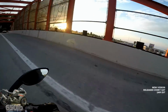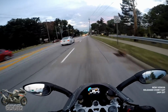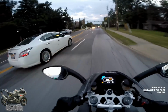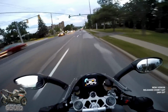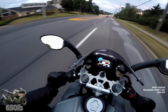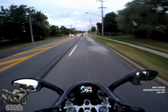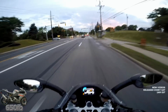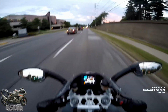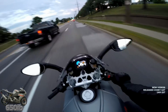How the hell do I get on the highway here? I have no idea. Yeah, so that was a nice ride in Canton, Ohio. Now my fuel light is on. This motorcycle averages 56.1 miles per gallon. That is darn exceptional considering my Ninja H2 averages about 20 miles per gallon. Needless to say, on this bike, you don't have to stop a lot for fuel. And I like that. That's very convenient.